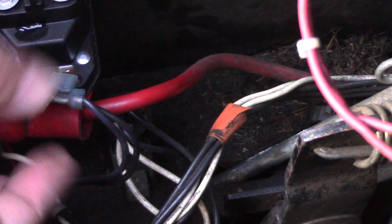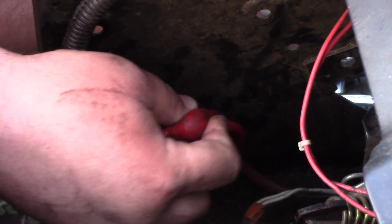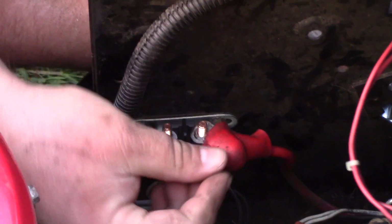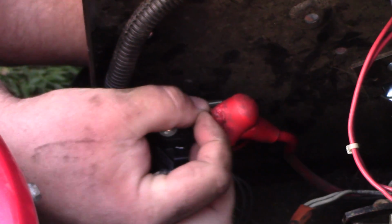Alright, so the new one's mounted. Now just push the two paddle. There's your ground, yeah. You were doing it right. Just like that. Again, it really doesn't matter which one, because they serve the same function. And then the battery cables go on those two posts. See why I said it's going to be easier to do it after it's mounted.